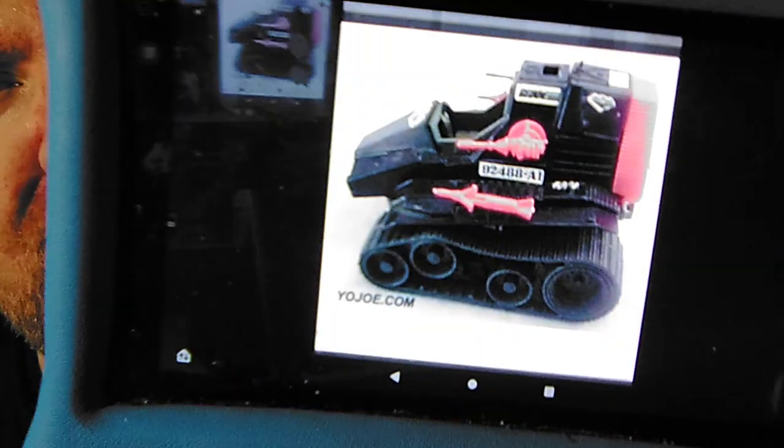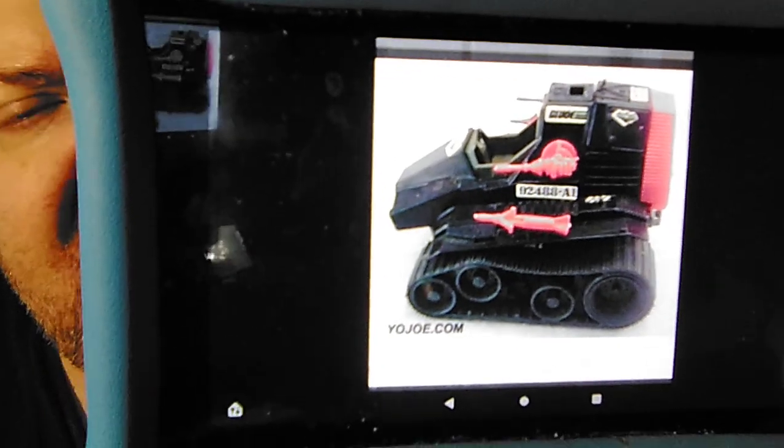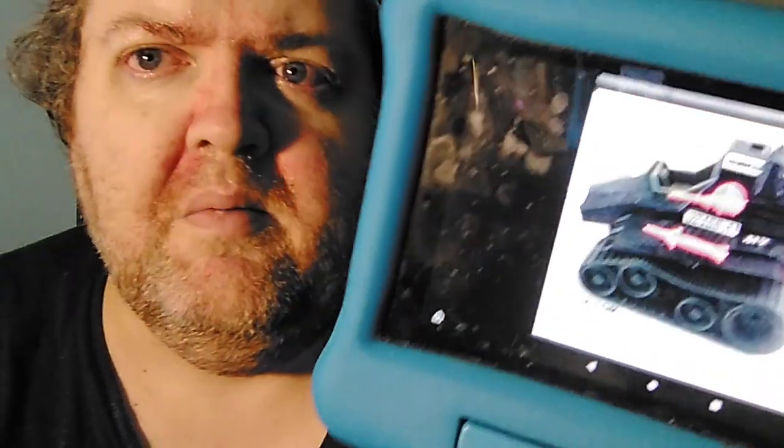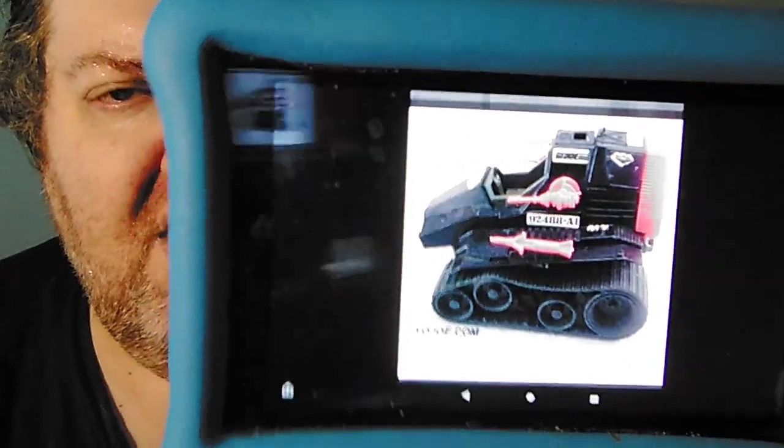Next up, the Night Force Raider or Night Force Triple T, right there. Now I can get this one from Made by Mike's also. He has this for sale, and I think it's between 150 and 175. I can't remember the exact price. But yeah, that's a really cool vehicle. I'd love to see that.